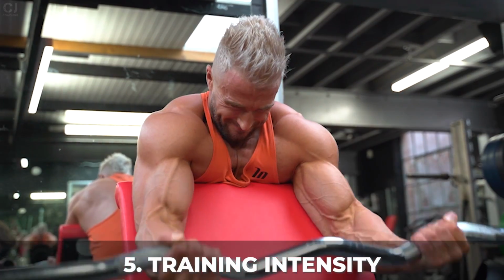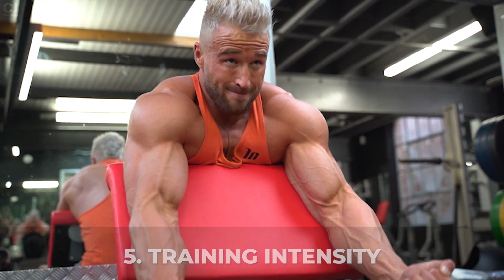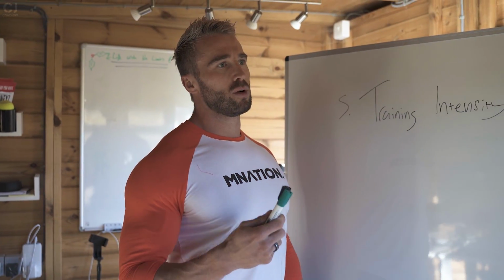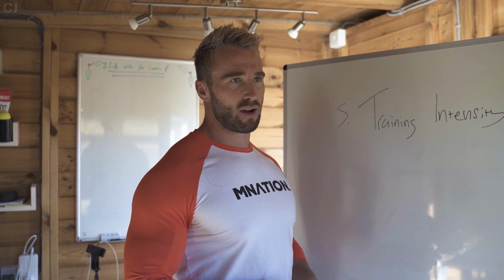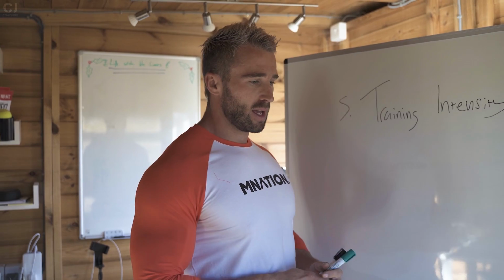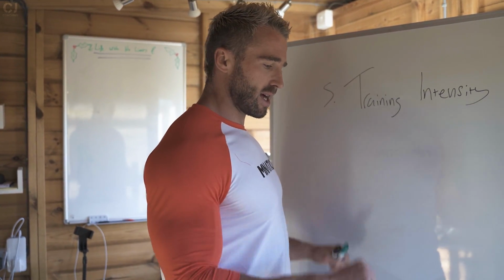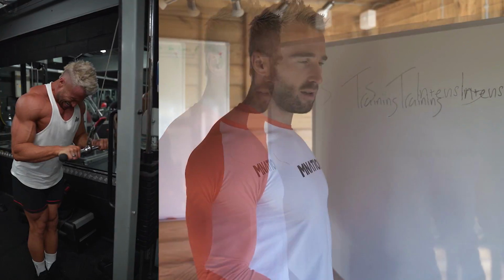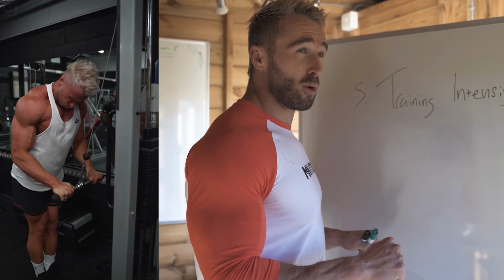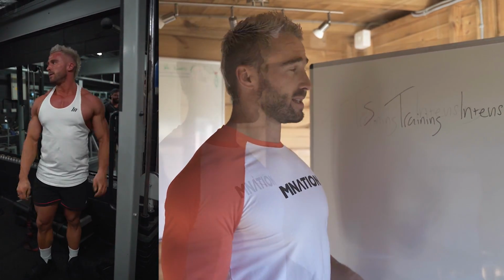Point number 5, and this is the real key, the golden bridge to gains, is training intensity. What do I mean by training intensity? Most people will stop a set and give up on their workout way too easily. There's nothing worse than watching someone go through, for example, a tricep press down, 7, 8, 9, 10, and they stop. If you're not getting to the point where you're actually slowing down and you physically cannot move the bar, then you're definitely not training intensely enough.